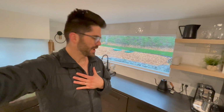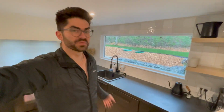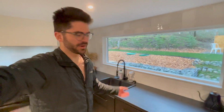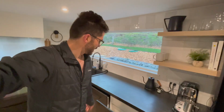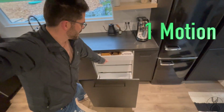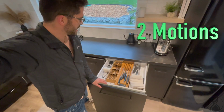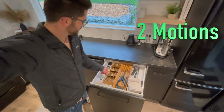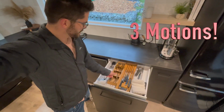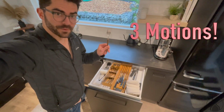Of course, one of the first questions that I had and my wife had when showing up at this Airbnb is, where's everything at? You got to do a little scavenger hunt to figure out where things are in every Airbnb. So I began to open up these drawers, and there's one motion to open it up, a second motion to get to the top, and if I want a fork, well, which one is it? Is it this one? No, that's a knife. Is it this one? That's a spoon. Oh, it's this one. There's the fork, right?